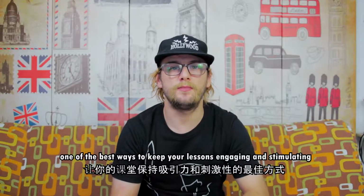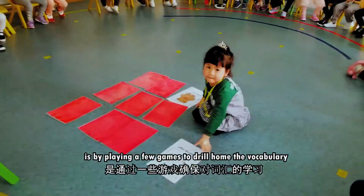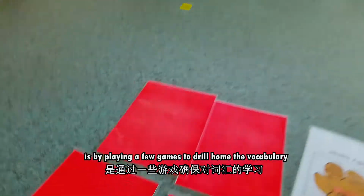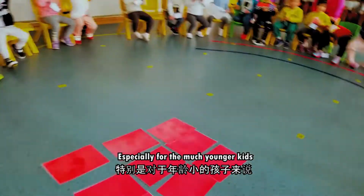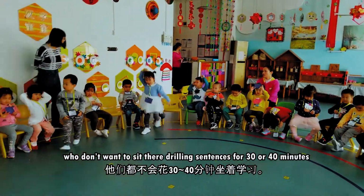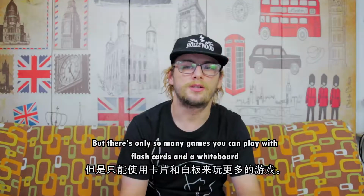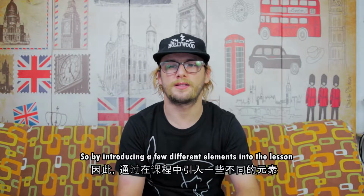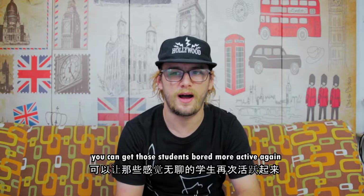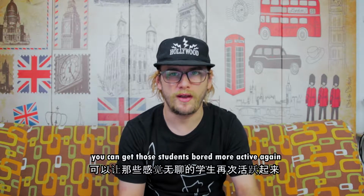Now, one of the best ways to keep your classes engaging and stimulating is by playing a few games to drill home the vocabulary, especially for the much younger kids who don't want to sit there drilling sentences for 30 or 40 minutes. But there's only so many games you can play with flashcards and a whiteboard. So by introducing a few different elements to the lesson, you can get those students who are bored of regular classes more active again and more into the class.